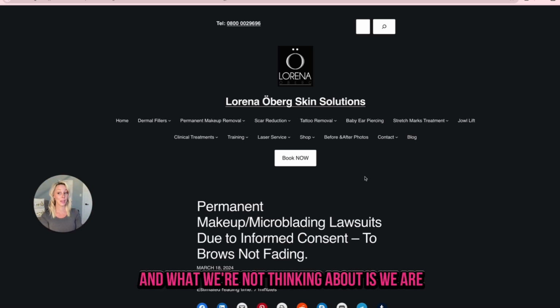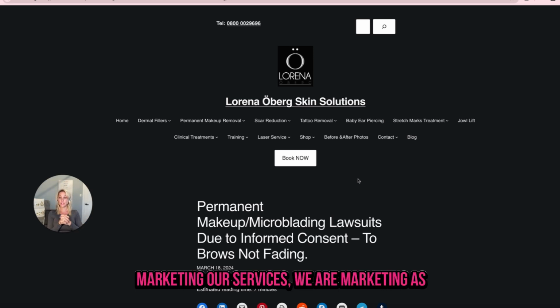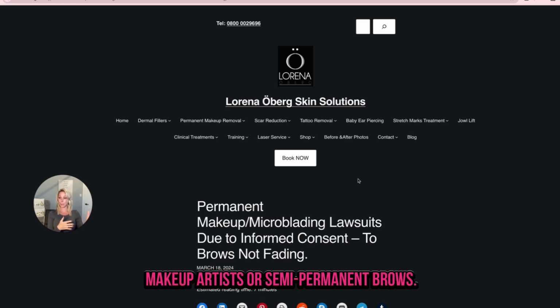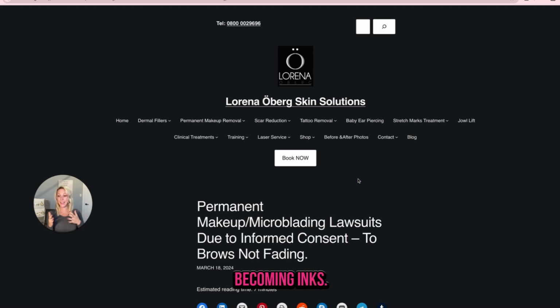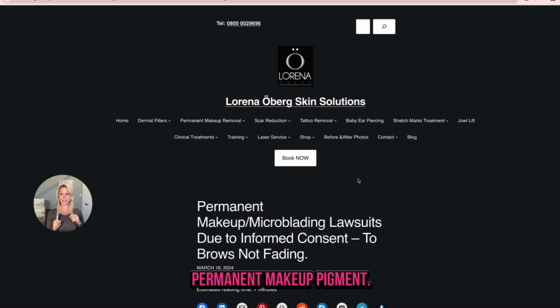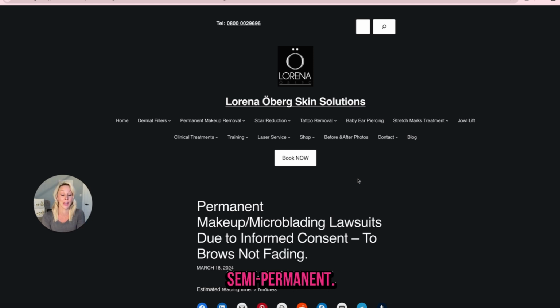And what we're not thinking about is that when we're marketing our services, we are marketing as semi-permanent makeup artists or semi-permanent brows. They're supposed to fade. This can actually create lawsuits for you as well, because now the pigments are becoming inks. And there's a big difference between a tattoo ink and a microblading pigment or a permanent makeup pigment. And so this is number 1. Brows are no longer fading and inks are no longer semi-permanent.